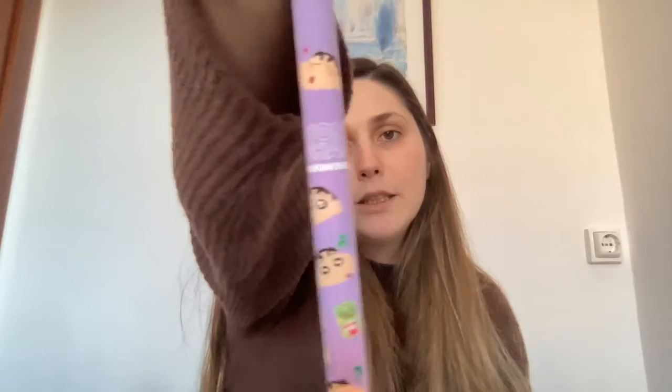Another Shin-chan pencil. Another like Kuma-like bear pencil. Very cute. Another pencil over here. But really, the pencils in Japan are very cute. Look. Another pencil. And I think this is the last pencil, also a Shin-chan pencil. And the rest, I think, should be pens. Oh no, sorry. The last Shin-chan pencil over here. Okay, so this would be all pencils. Let's check out the rest.